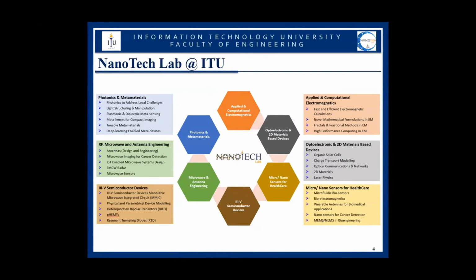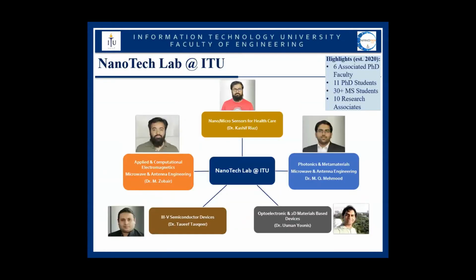So over here at our lab, we focus on several interesting research areas that include photonics and metamaterials. We are also specialized in microwave and antenna engineering and applied computational electromagnetics and a few other interesting areas mentioned over here. We are working together with around 5 to 6 faculty members, including myself, Dr. Zubair, Dr. Kashif, Dr. Usman, and Dr. Tosif, who are focusing on different yet connected areas of electromagnetic sensing, etc.